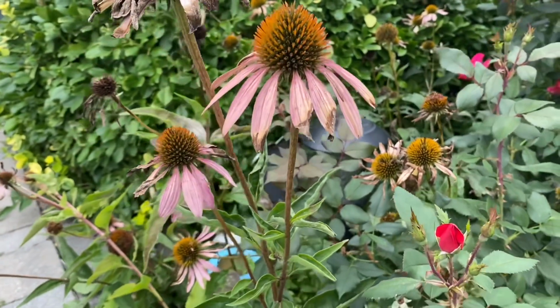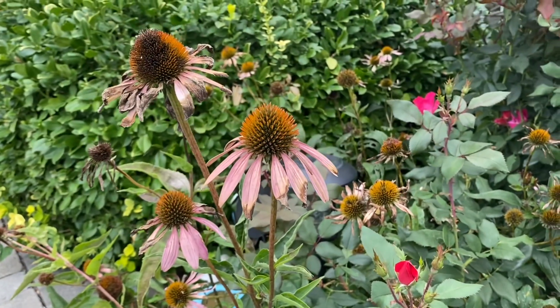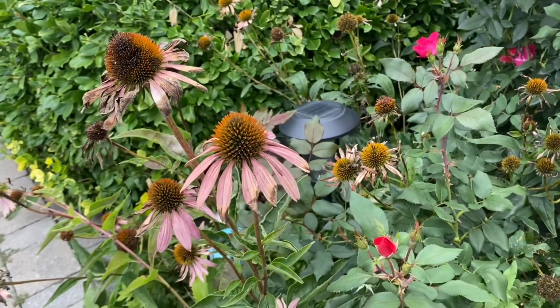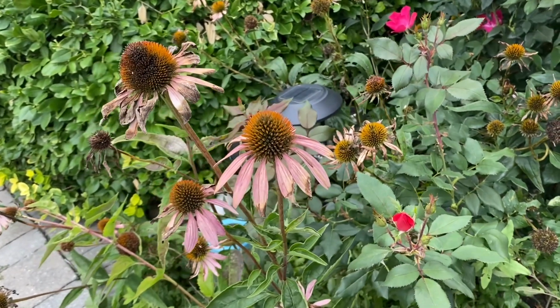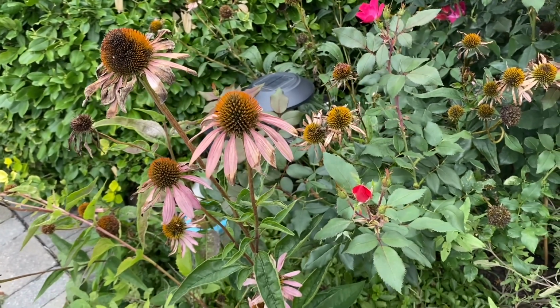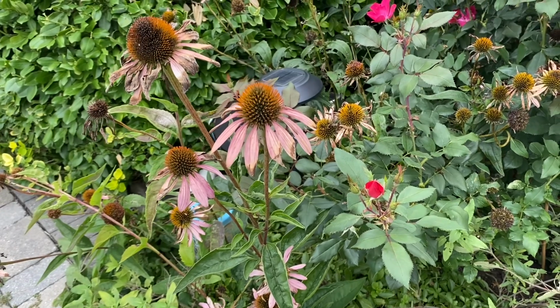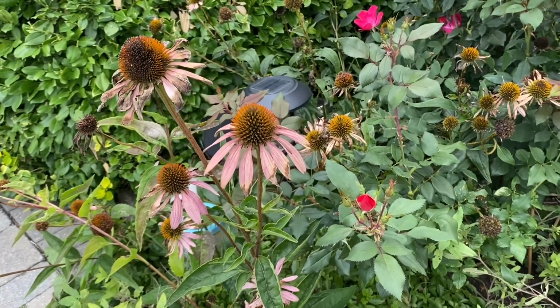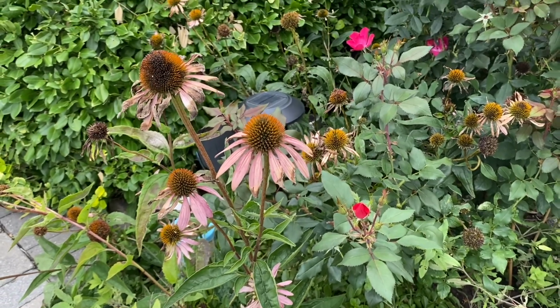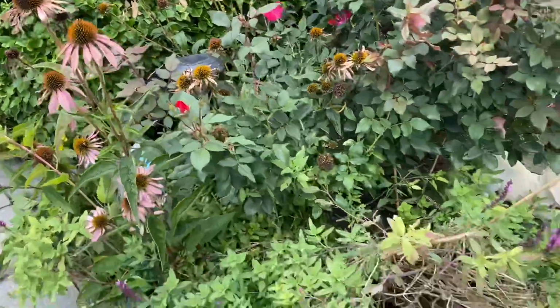It's about 2 feet tall in my garden, and it is just beautiful. It has the most stunning flowers. Right now they look a little bit tired and old, but I will post a picture of these flowers in their full glory, and they are beautiful. So if you really want a pollinator friendly garden, please go out and buy this plant. It's very useful, and it's also very pretty. I love the colors.